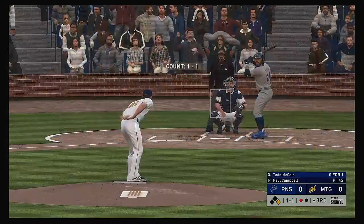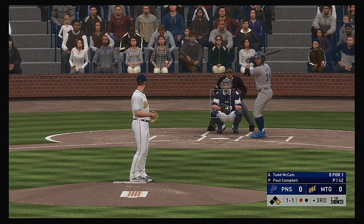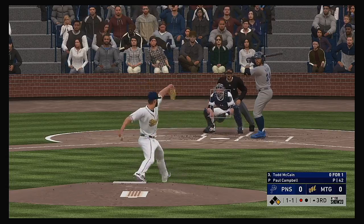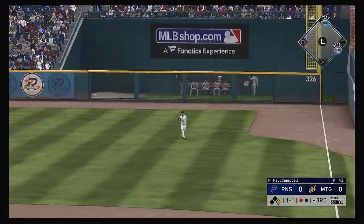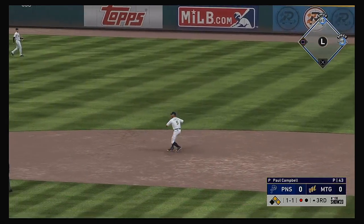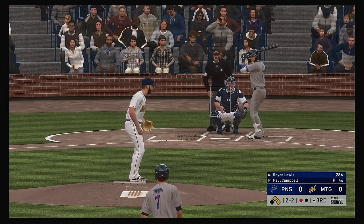Now digging in for his second at bat, Todd McCain. He looked to bounce back after striking out his last time up. The 1-1 pitch. Line to the right side. In there, a base hit. And that runner will go no further than second as there are two aboard now.